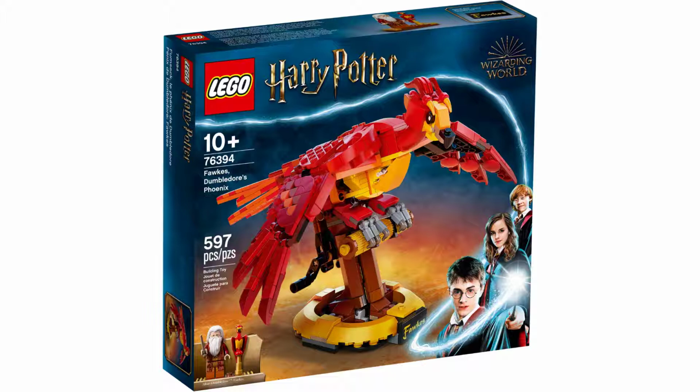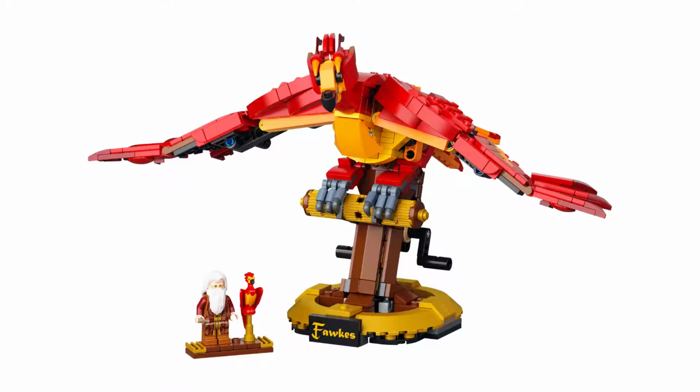It includes 597 pieces, 1 minifigure, Dumbledore there, and the Fawkes mold, which is a newer one, I believe. And it's set to cost about $40. This is a lot like the Hedwig model we got from last year, so the pedestal is similar, although this one's more rounded, where the one for Hedwig is a square base.